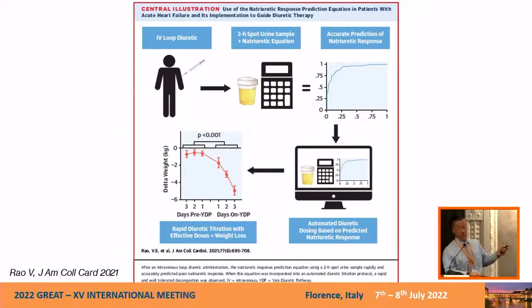Mr. Smith gets a dose of diuretics. Two hours later, I check a spot urine sample for urine sodium and creatinine in his formula. It goes into this online calculator, which is available online, and it tells you how much total sodium they're going to put out and what your next dose of diuretic should be. And that's how he used this in this real-world example. And then, voila, your diuretics go up a lot.